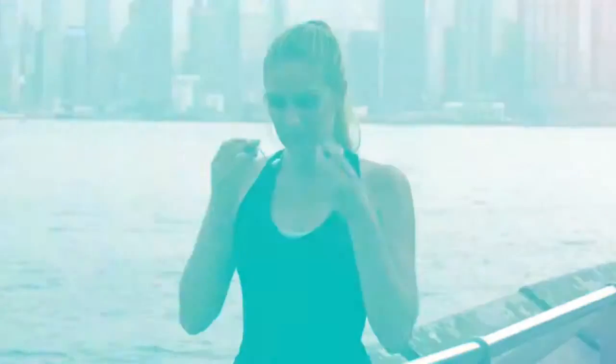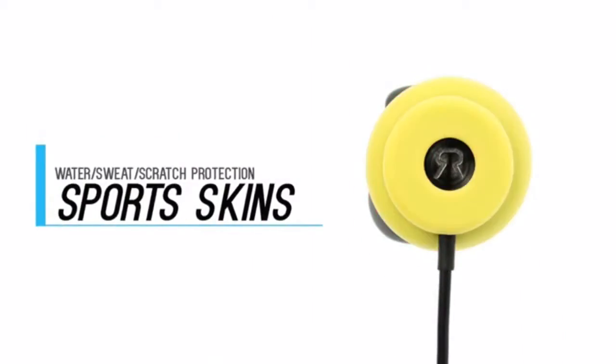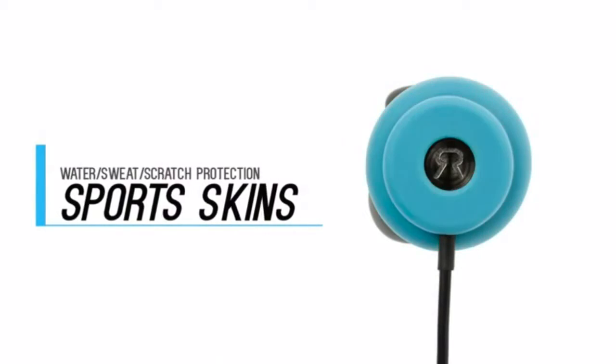We've designed... Wait, it's that easy? Yes, it's that easy. We've designed Revels to fit you and your lifestyle. Our sports skins add an extra layer of protection and personality.